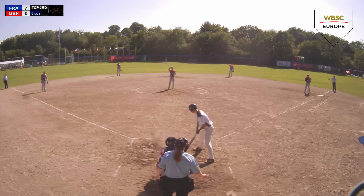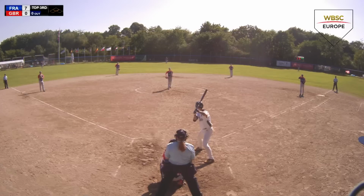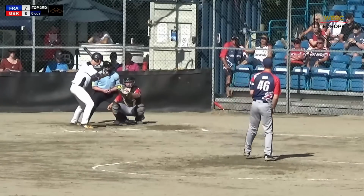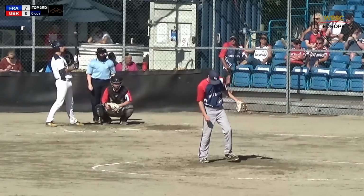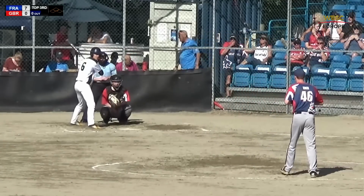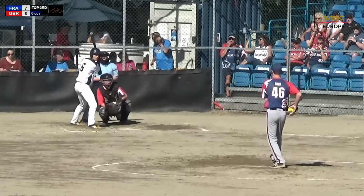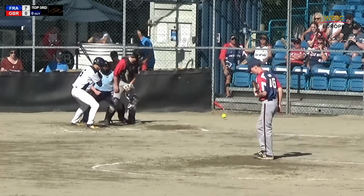Coming into pitch for Team Great Britain here in the top of the third inning is Matthew Etter. He has thrown 10 innings so far this tournament, given up 13 runs. He has not yet given up a home run, the only Great Britain pitcher to not give one up so far. And he has 9 walks and 7 strikeouts.